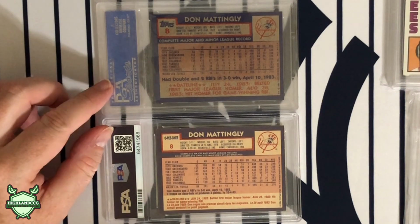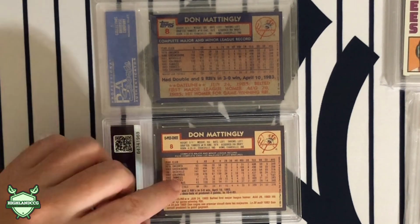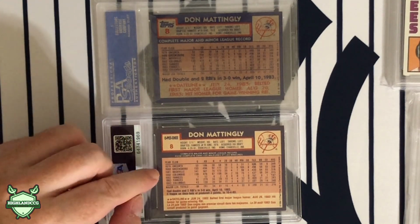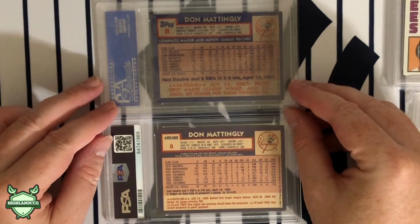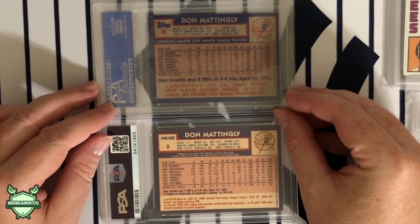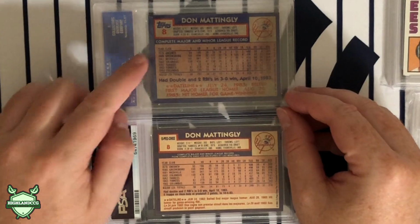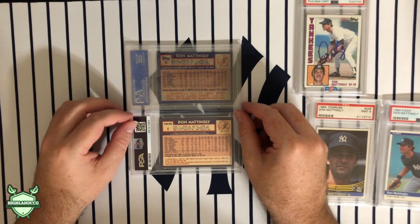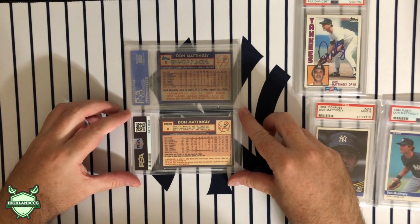So you have had double and 2 RBIs in 3-0 win April 10th, 1983. And you have that here in English and French, and then the date line dates again in English and in French. Those are the main differences. The coloring's I think a little nicer on this back here. This one's a lot more gray. So I think the O-Pee-Chee card back looks brighter and nicer, but obviously I like the bigger font. But I understand they had to obey the regulations and the law of the land and print in two languages, but I think that's pretty cool.